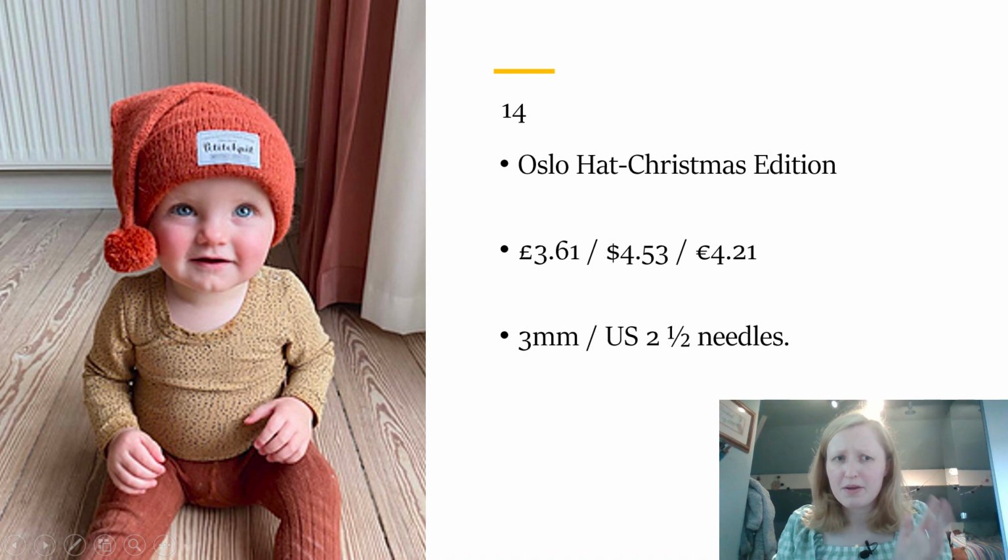Again, you could run a mohair through it. Not sure how comfortable that would be for a baby. But you could totally use double knit or fine double knit yarn in the UK. Yeah, I really like that. That makes me smile. I hope they do. I think they do an adults version.